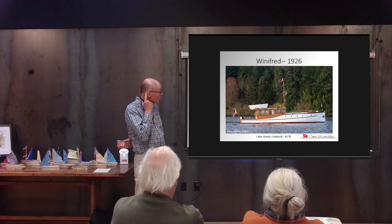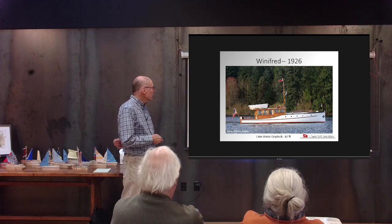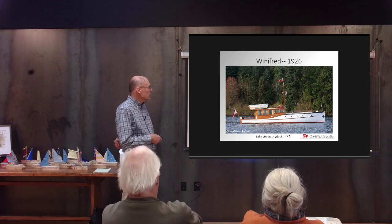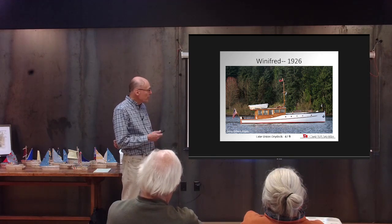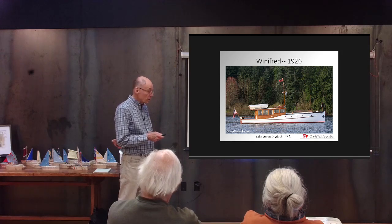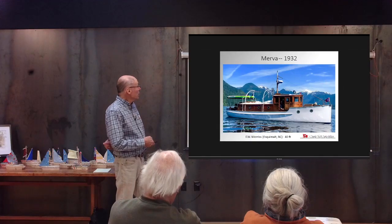The Lake Union Dreamboats are another great example, where, again, very strong vertical influences. We're fortunate to have several beautiful dreamboats still remaining here in the Seattle area. Winifred is one. Marion II is another. Turning Point, which is one of the boats that was going to be here tonight, is another. Unfortunately, they were both sick, but we'll get by.